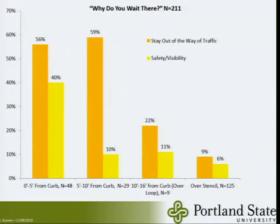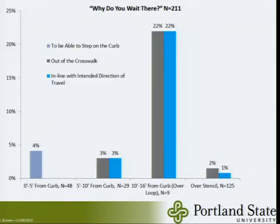We probably would like a bigger number there. But what's interesting is the people who waited 0 to 5 feet or 5 to 10 feet from the curb were dominated by people who wanted to stay way out of traffic and wanted to be visible. So you can see that's a pretty significant number of folks. And important to consider when you're placing a loop, maybe that should be something we should think about a little bit. And over here, you have people still think that's important, but it's not as crucial.